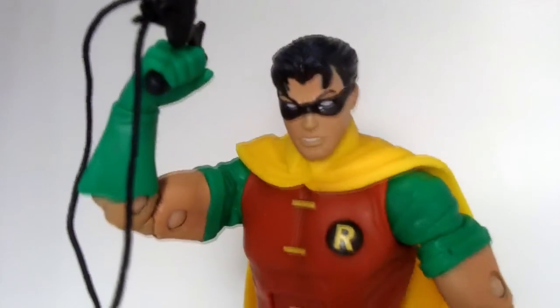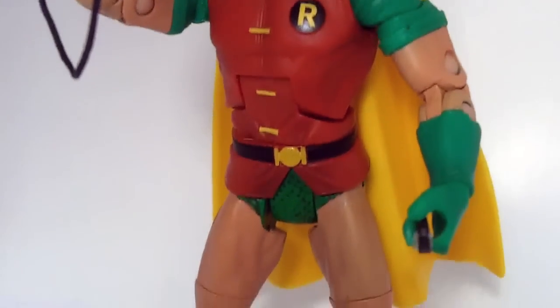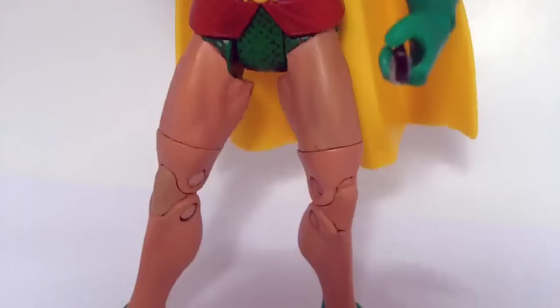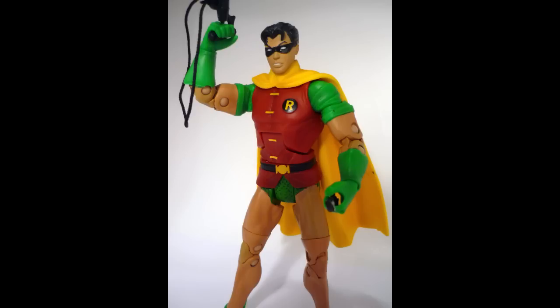Anyway, but overall, the appearance looks good. He's very accurate to the character. The detail on the figure looks great. If you like traditional-looking Robin figures or anything, I would definitely recommend picking him up because he definitely looks awesome. So, 8.5. Alrighty, cool. Last mention here is quality.